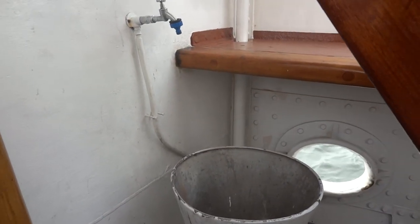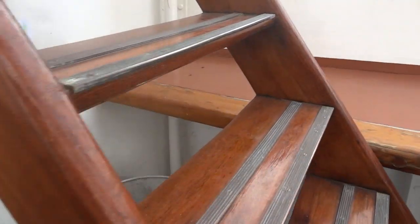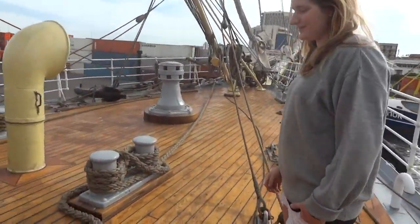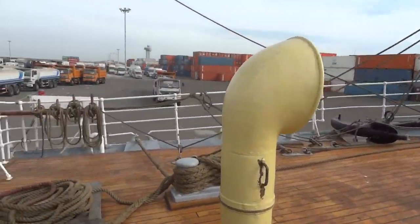Oh, by the way, these are funnels in which we would be sick in, if you know what I mean.